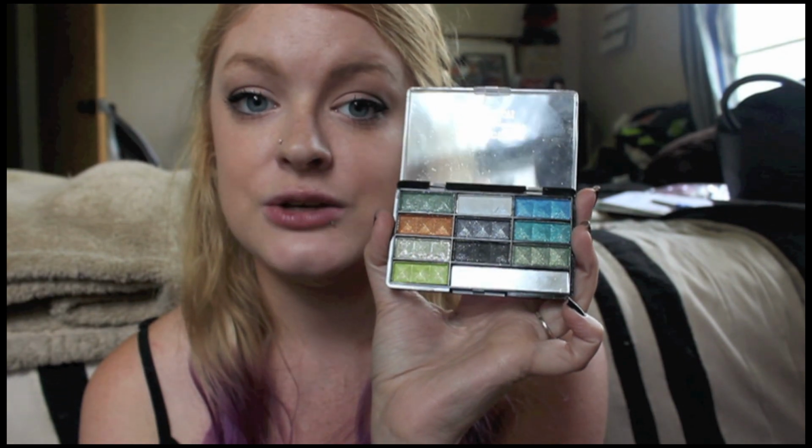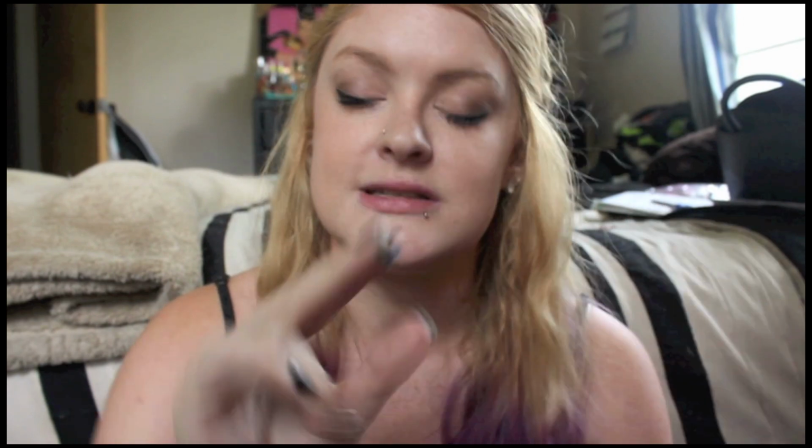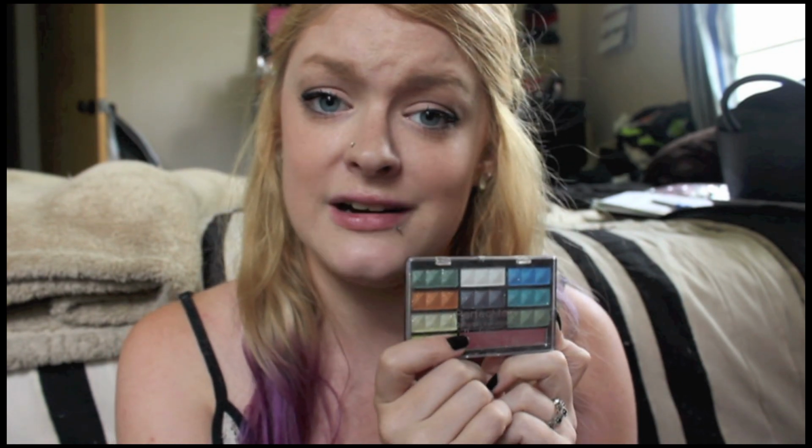This one is the one that I used all last summer to line right underneath my eyes. I love the pop of color it gives, and it is so pigmented and so creamy. Like, let me just, do you see that? It is so nice to line underneath your eyes. Definitely pick up Profusion palettes if that is something that you want to get your hands on and experiment with.